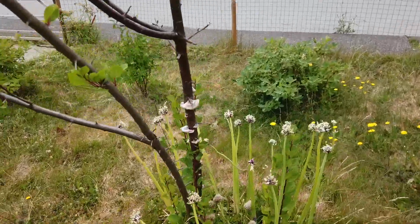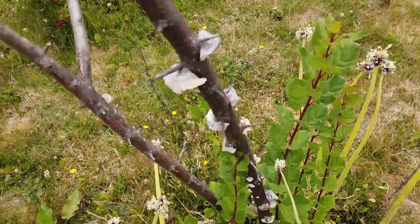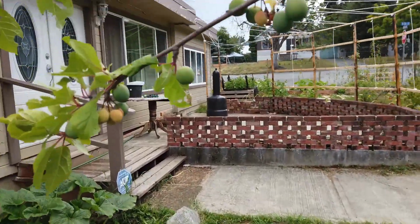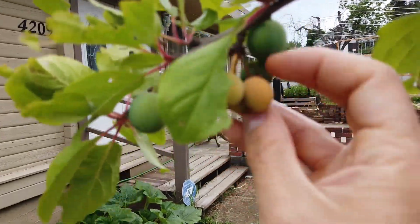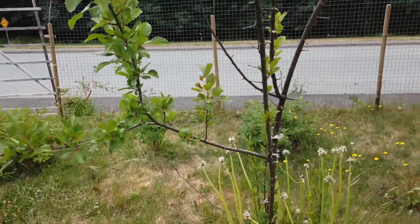So this here is a plum tree, and this whole branch here is dead, as you can see the mushrooms on it. That's all dead. The left side though survived. So I actually need to tie this up to my fence. But over here you can see I got plums on here. We'll see if these fully develop or not, but those little green caterpillars have been trying their best to kill it.